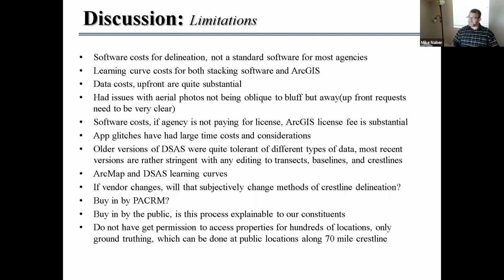Some of the problems, or limitations, would be that there was a process to the delineation. We don't have the software, nor do we have the background. So there's quite a learning curve for agencies that don't have access to that, and also cost problems. There's a learning curve as well for ArcGIS. I've been doing this since 2002. If you're having somebody that has only been doing it for a year or two out of college, the learning curve might be greater. Data costs, it's not free.